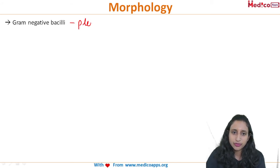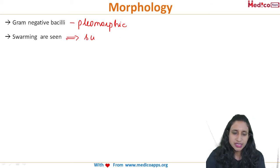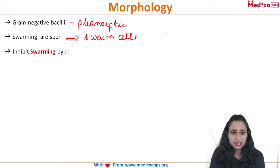Coming to morphology, it's a gram-negative bacillus, and like I told you, it is most of the time pleomorphic. So it shows multiple shapes, but it is mainly a gram-negative bacillus. Now swarming is seen, and like I told you, this is because of the swarm cells. Swarm cells are responsible for swarming, and these are seen at the edge of the colony. That is, the vegetative cells become highly flagellated swarm cells.